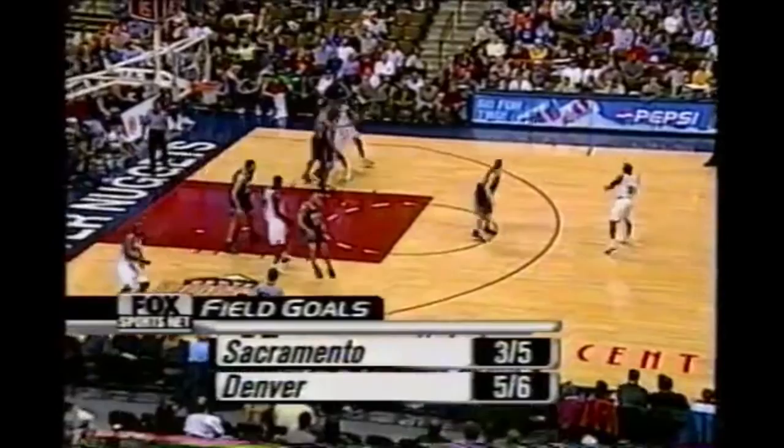And this is a three, and LaFrentz hits. Well, that's why you've really got to get to Raef LaFrentz. Denver 5 of 6, including 2 long balls. 8:50 left here in the opening quarter.